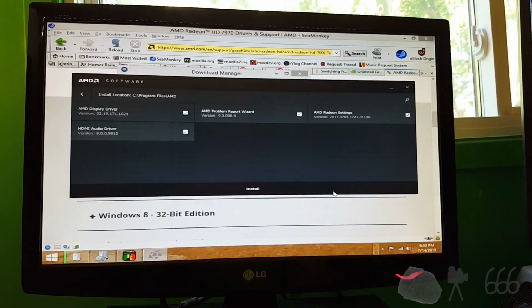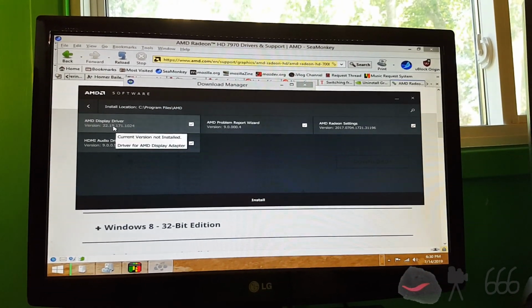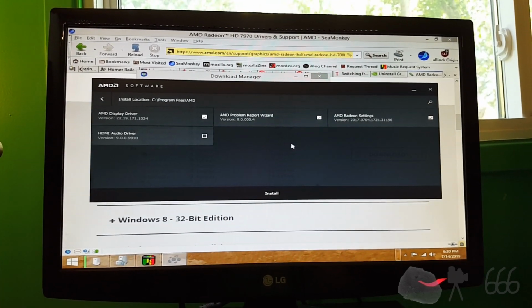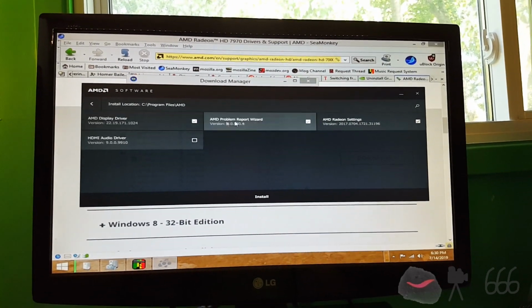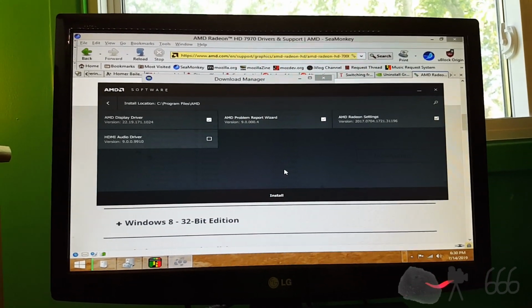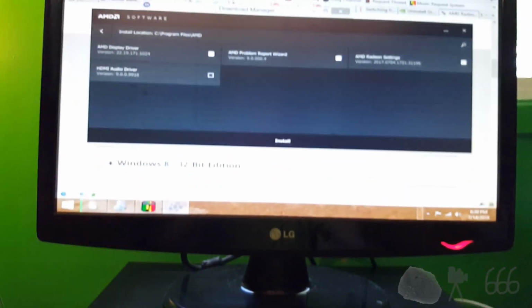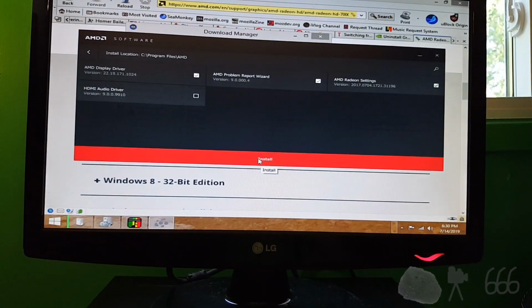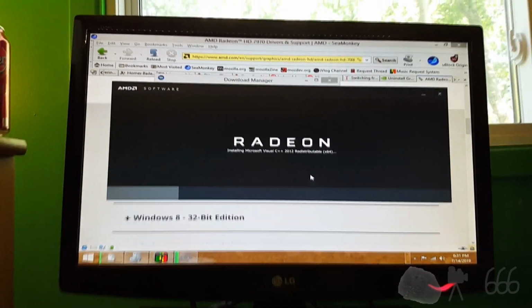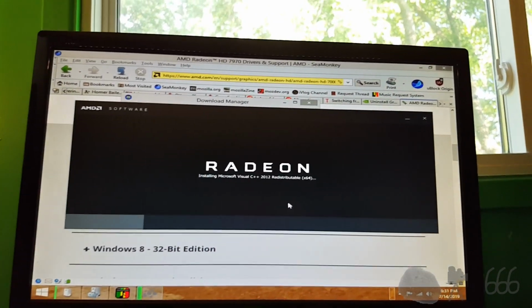Okay, let's go for a custom install. I need the display driver. I don't really need the HDMI audio driver. I'm going to install everything else though, because I'm not planning on doing HDMI audio on this thing anyway. Oh, that reminds me, I should really check the front panel audio on this and see if it actually happens to work. Okay, install. Now, let's see how long that is going to take.